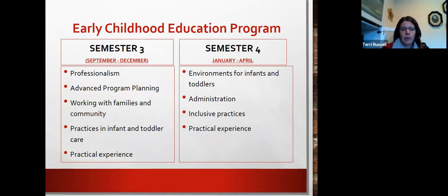Again, we focus a little bit more on professionalism, how we advocate for children and families, and move into advanced program planning, looking at outdoor programs. If you were to graduate out at the end of semester three, how would you be able to manage that whole program on your own with a group of 8 to 10 children? That's where this semester gears you towards. And again, strength in working with families and community.